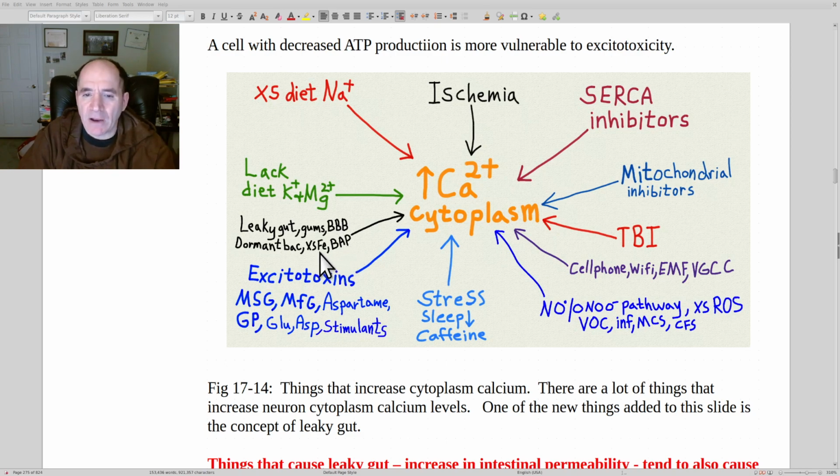Excessive iron, excess Fe for iron, will contribute to this process. Excitotoxins, typical ones are MSG, MFG, aspartame, the sweetener. GP is glyphosate on the non-organic food. That's glutamate itself. Aspartate, some stimulants will do that as well. We talked about stress, sleep, and caffeine, all increasing cortisol, increasing glutamate transmission across neurons in your memory center, your hippocampus, for example. SERCA inhibitors, and there's a lot of them. Anything that smells bad will often be a SERCA inhibitor. They will then decrease your ability to pump calcium out of the cytoplasm, so cytoplasm calcium goes up.